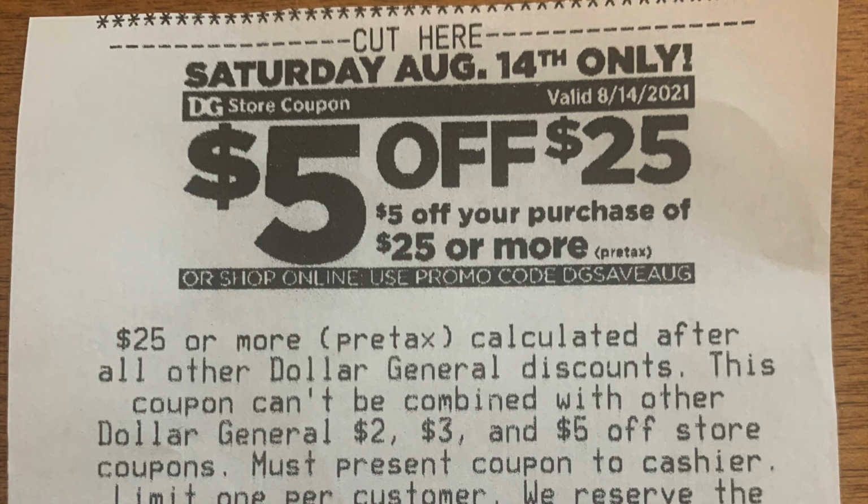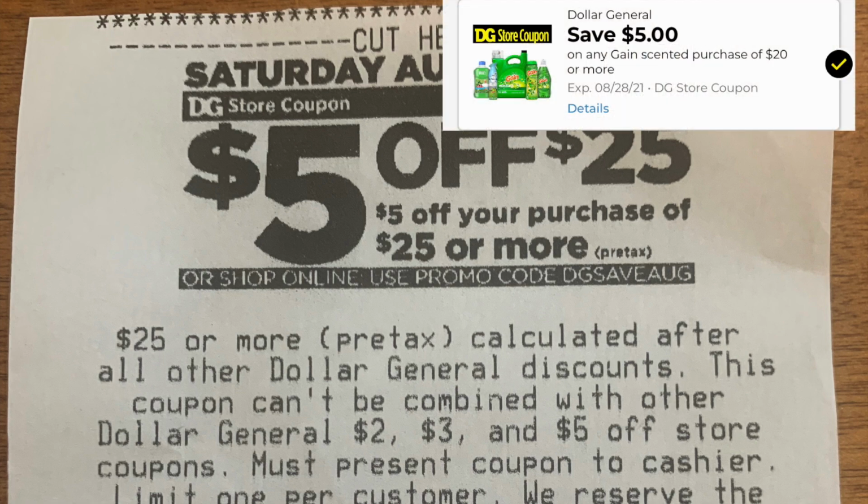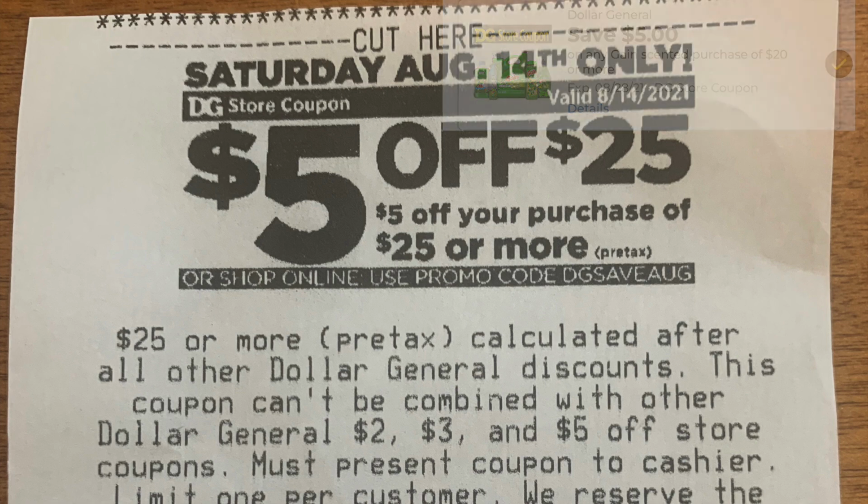Okay, guys, so if you're at the Dollar General the week previous, these show up at the bottom of your receipt. And yes, you can pair this with the 5 off of 20. So that is like the little thing that works. I had a friend that was having a lot of issues and she couldn't get it to work. And then she tried it and I tried it. And yes, it does in fact work with the 5 off of 20.